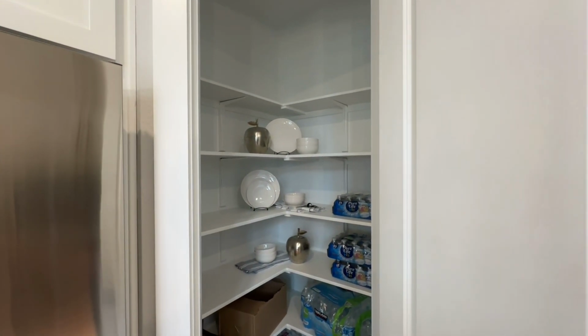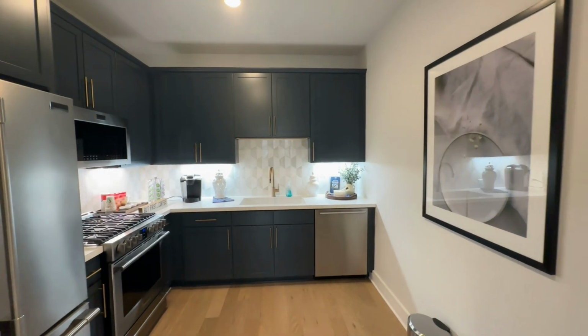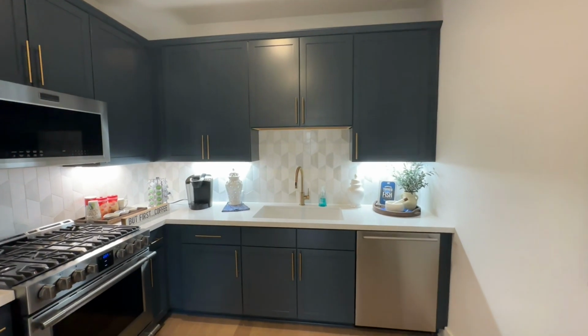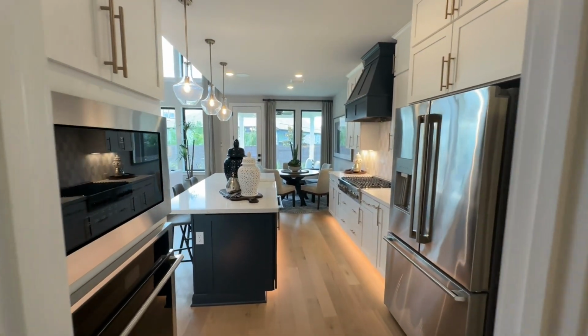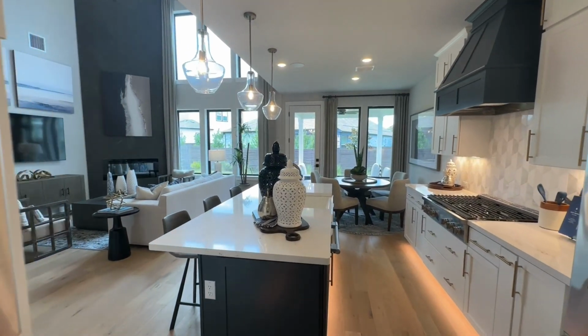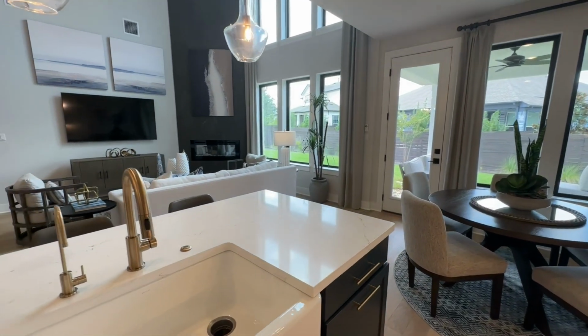You've got your oven, your microwave there built in. Here's your pantry. We'll get a glance at that. And then what would normally be the laundry room here, I don't really know what's going on. I'm assuming because this is a model home, this is set up to show how a kitchen could be in another home. But normally this would be the laundry room and garage access. So we'll leave that alone for now. We'll continue to look through this model.